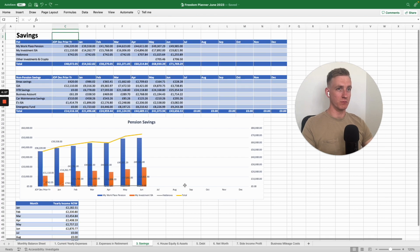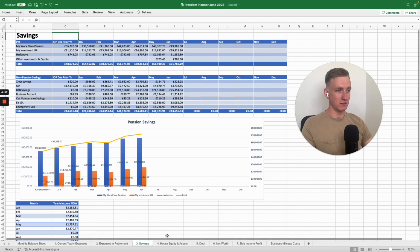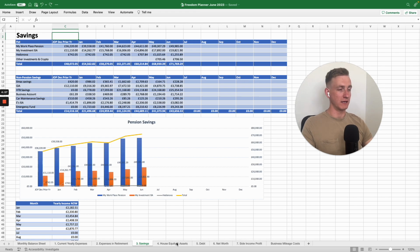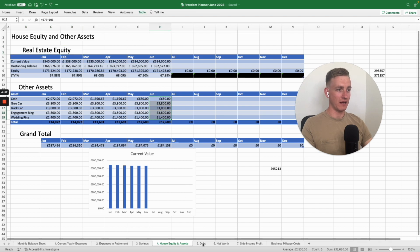We've made extra contributions to our emergency fund and our investments this year as a result of me leaving my job and having that extra security behind us. So that's given us a nice boost, as well as the stock market beginning to recover for the first half of this year. It also takes our house equity and assets, tells us what equity we currently have available in our home, as well as the value of any other assets that we have.